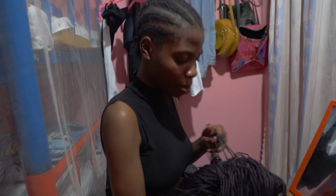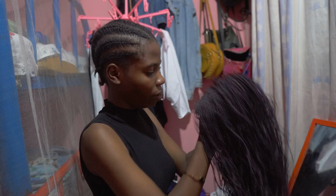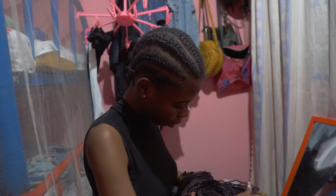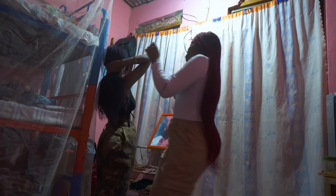As night falls, Sheila gets ready to head out, making good use of her new hairstyle. But that's easier said than done. Her sister, Sandra, helps her put it on.